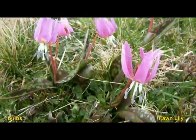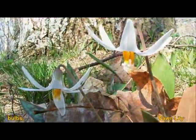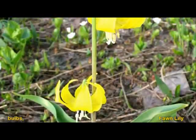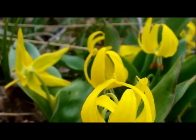The bulbs become sweeter if they're cooked for a very long time. Some tribes also cook the green seed pods. Mostly they just ate the corms.